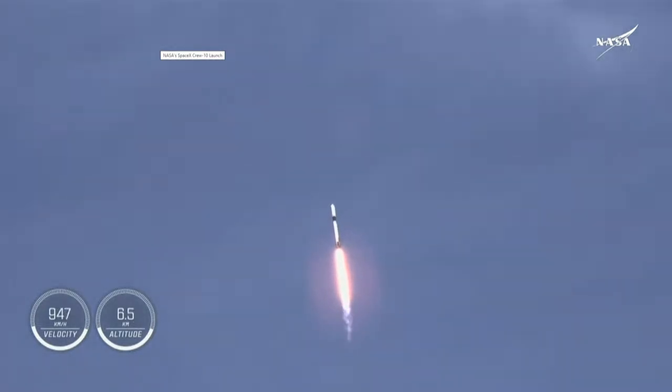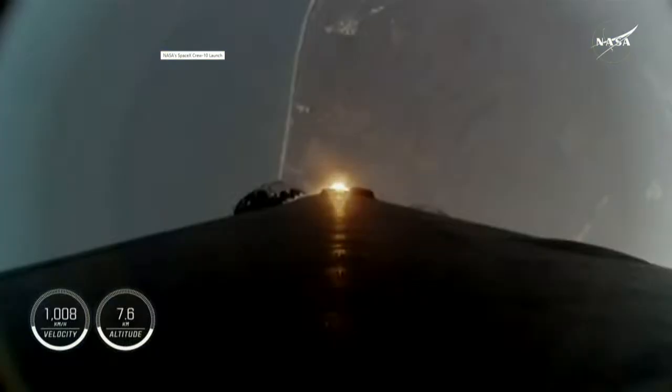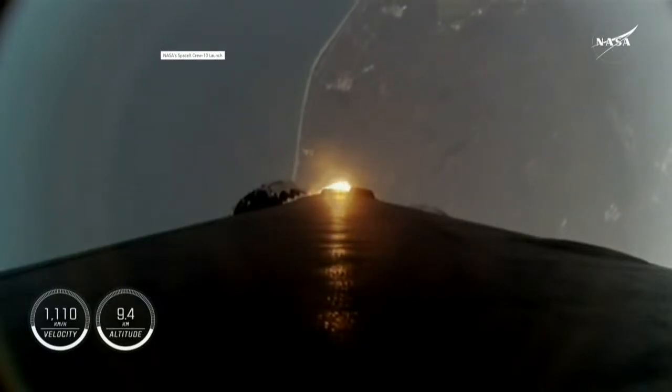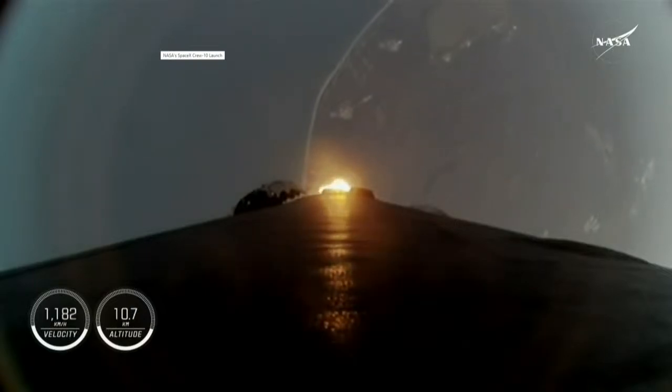Throttle down. Yes, we are throttling down the engines in preparation for Max Q. What great timing that was. We just passed through Max Q. That's the largest structural load that the vehicle will see on ascent. Vehicle supersonic.